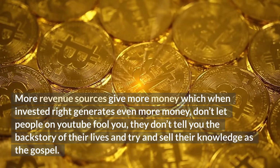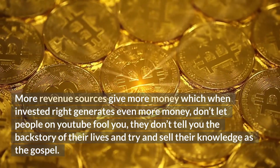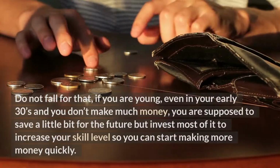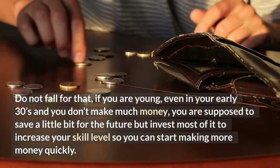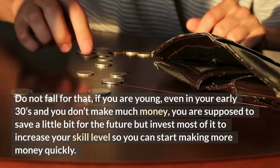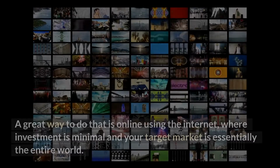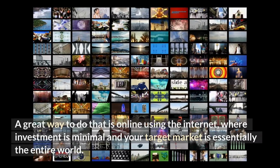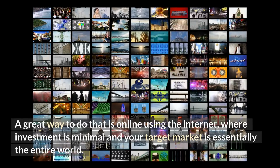Don't let people on YouTube fool you. They don't tell you the backstory of their lives and try and sell their knowledge as the gospel. Do not fall for that. If you are young, even in your early 30s, and you don't make much money, you are supposed to save a little bit for the future but invest most of it to increase your skill level so you can start making more money quickly. A great way to do that is online, using the internet, where investment is minimal and your target market is essentially the entire world.